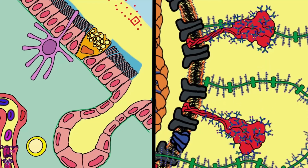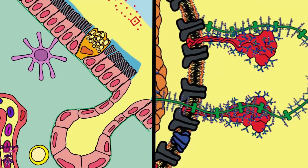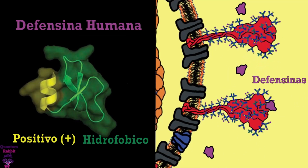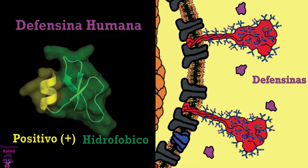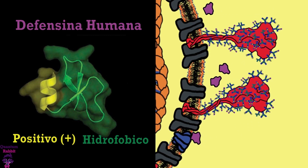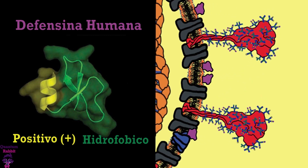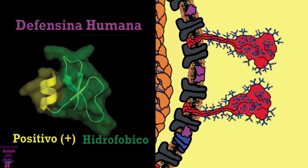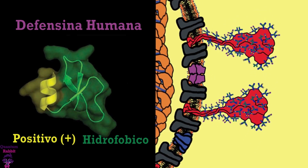But then, the virion is attacked by proteins called defensins. These proteins contain a positively charged part and a hydrophobic part. When approaching the viral membrane, the defensins are attracted by the negative charge of the phospholipids. Then their hydrophobic part fits into the membrane and destabilizes it. This kills the virion, breaking it open, causing its contents to spill out.